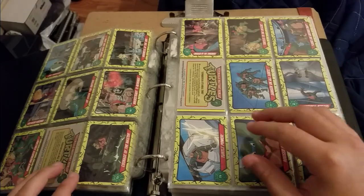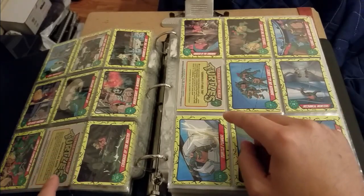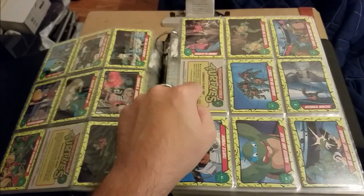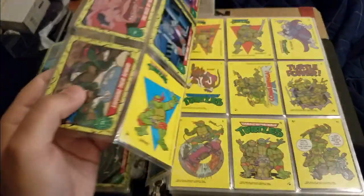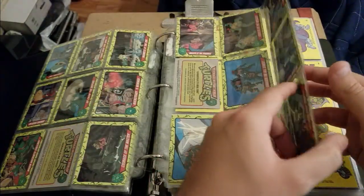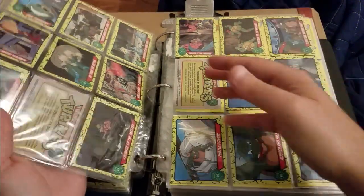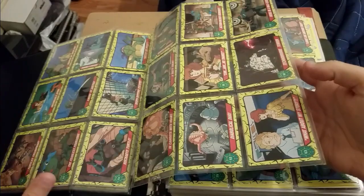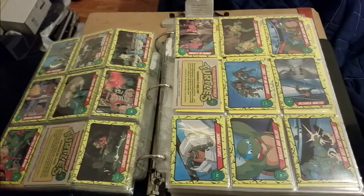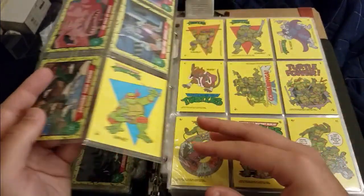Now, the bummer is, even though I got a full box of these, I still am missing 3 of the cards: number 71, 76, and 82. So I know I could easily find them if I wanted to. But I would have liked to have had a full set when I got them out of the box.